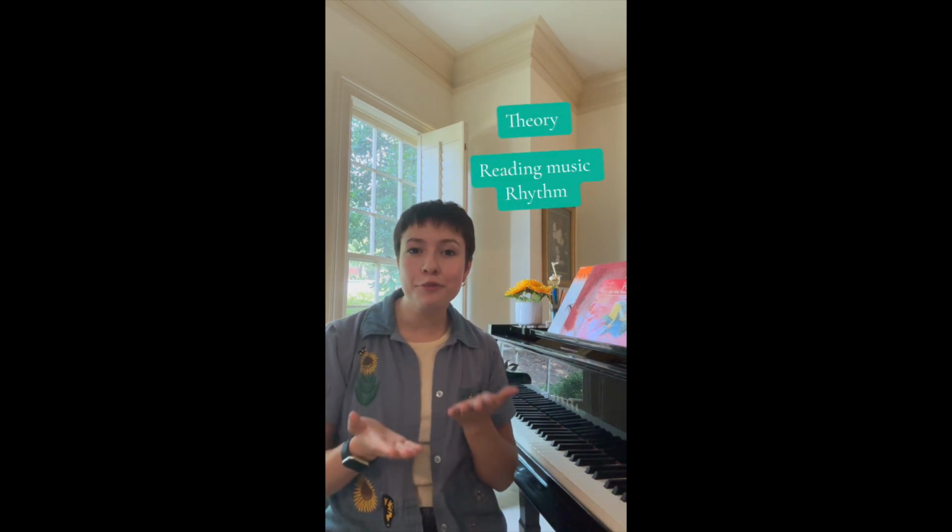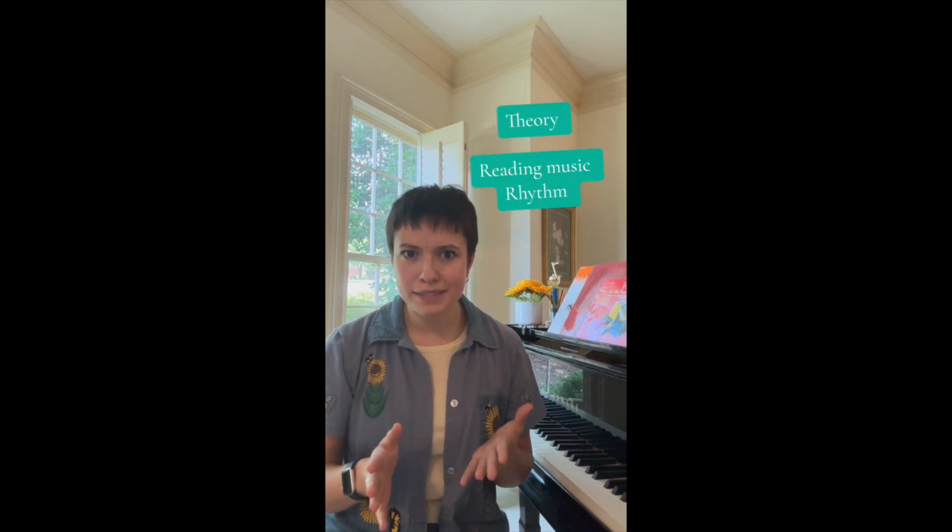Technique is things such as scales or warm-up exercises like our Hannon exercises, and our theory are things like learning how to read music and learning our rhythms. When I do that though, I make sure it's kind of fun.